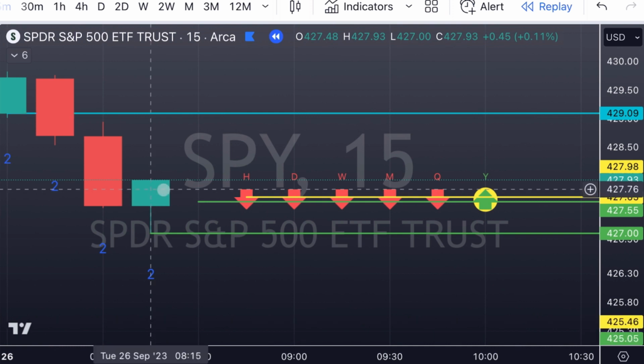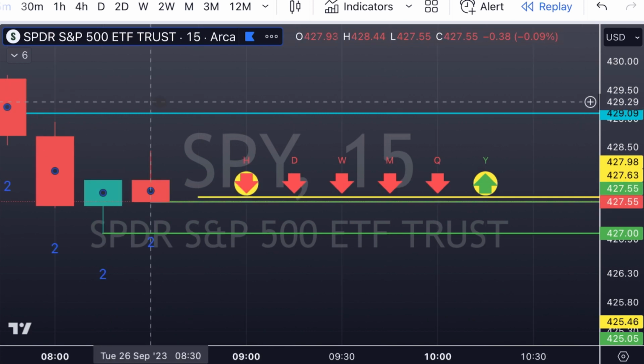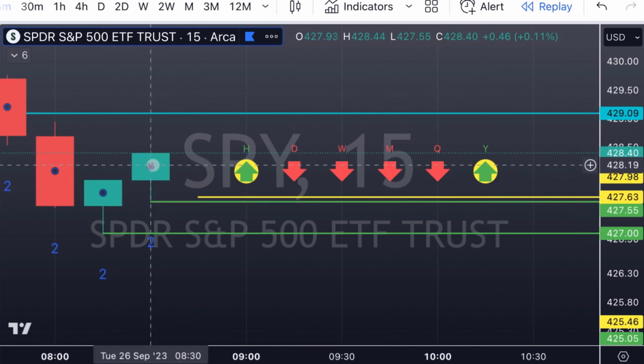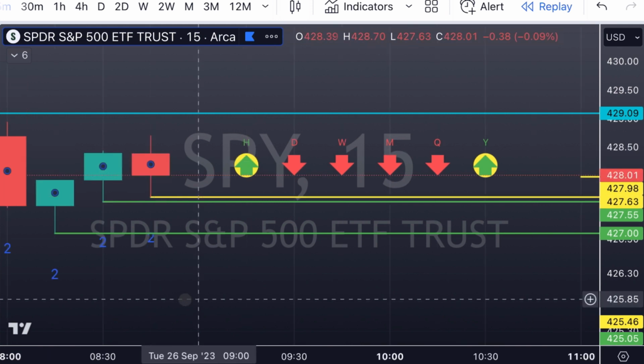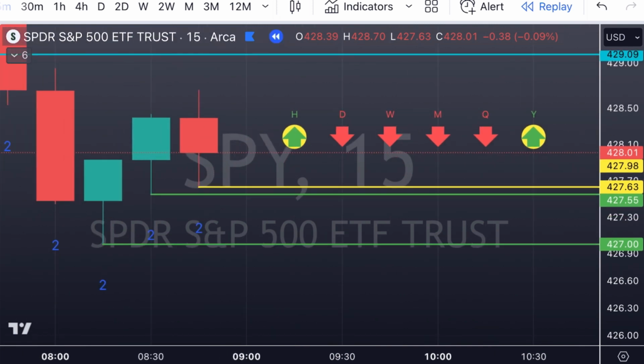inside day. So we need the daily candle to either break the high or the low of the previous candle before we get into a trade. Let's go. There's our first 2 up candle. So now we would be looking for a 2 down candle. Okay, so there is another 2 up. And again, I have these lines pre-marked out. So this is where we're going to have a 2 down.